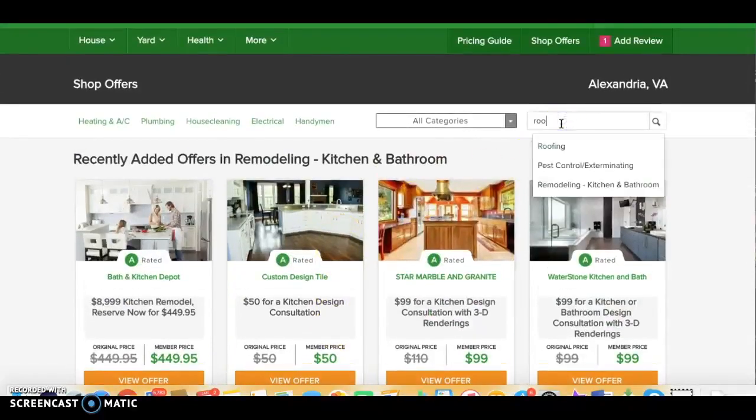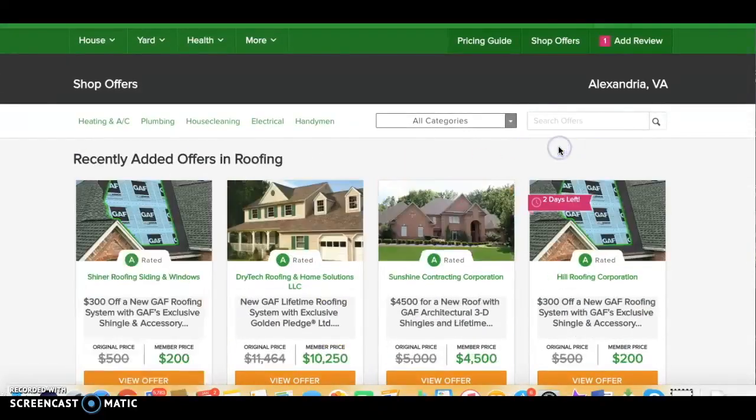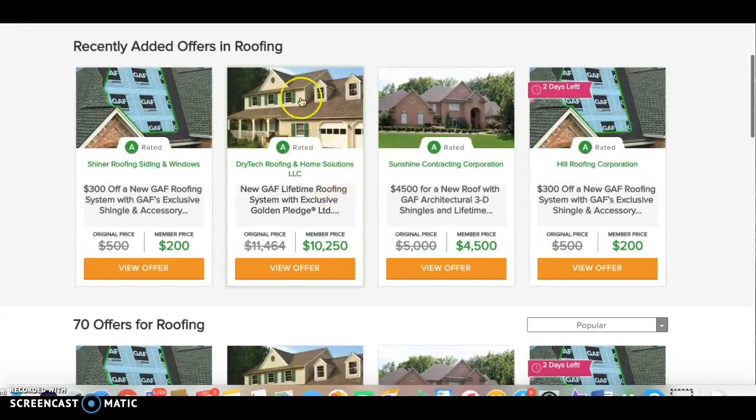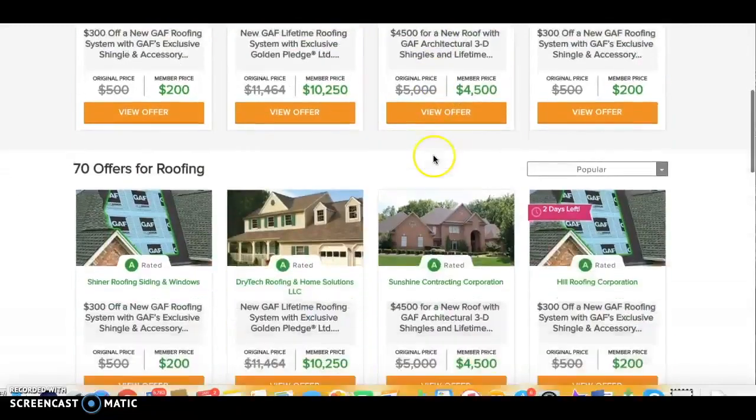And actually, I'll look at one more just to show you, roofing. So roofs, people think roofs are like $50,000. People think roofs are like the most expensive thing in the world. And if you have a house like this one right here, where it's a complicated looking roof, that can be pretty expensive.